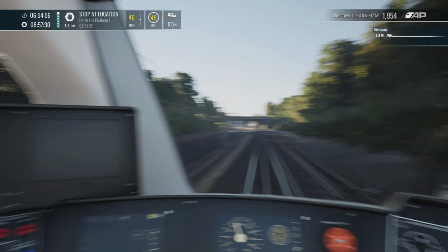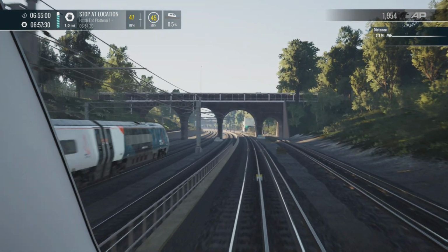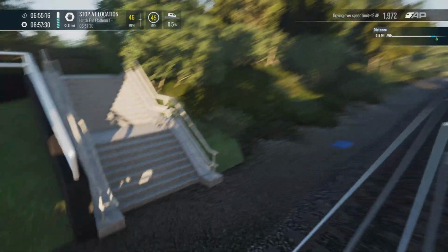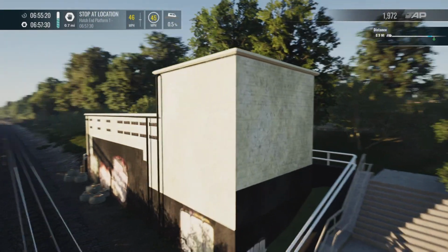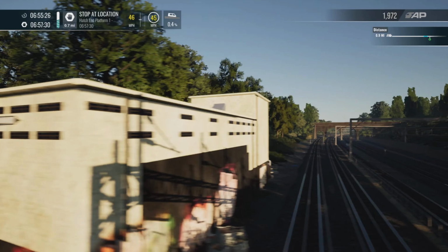If I time this right, we will just be being overtaken by that Pendolino on the left hand side. There it is. There's the Pendolino. Hey, this is interesting. We've got some stairs leading from the tracks. What is this? Is this meant to be like a signal box or something? Can't go around there. There's stairs there as well. Cool. What's that meant to be? It obviously looks abandoned, but what's it meant to be?